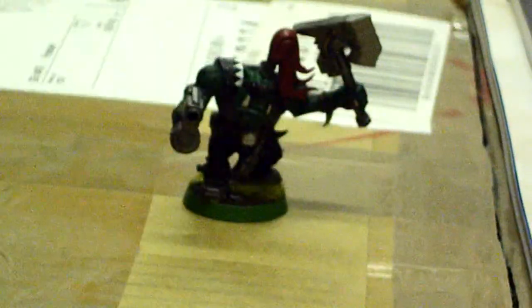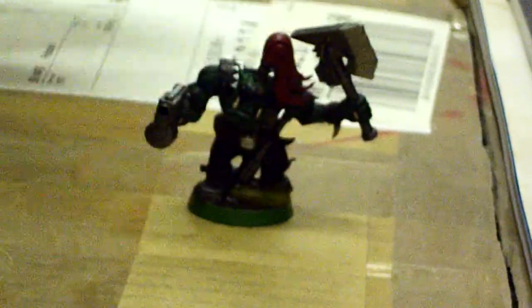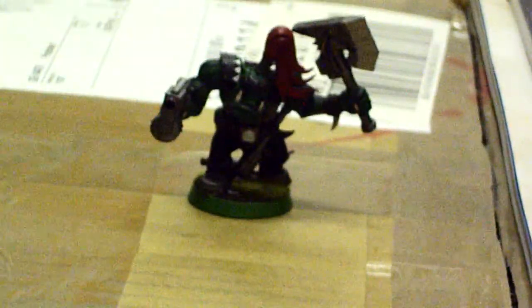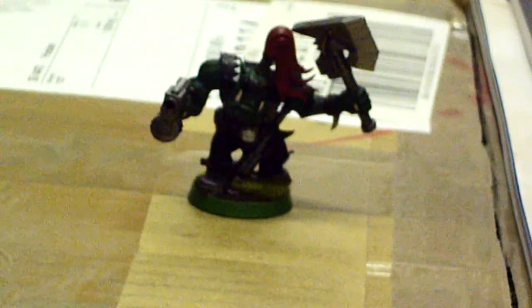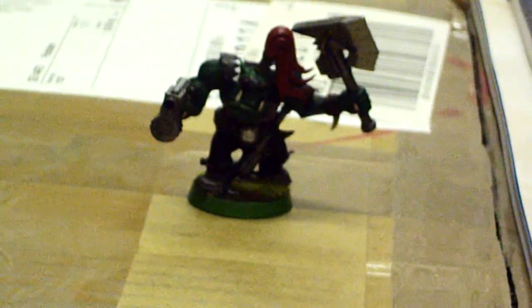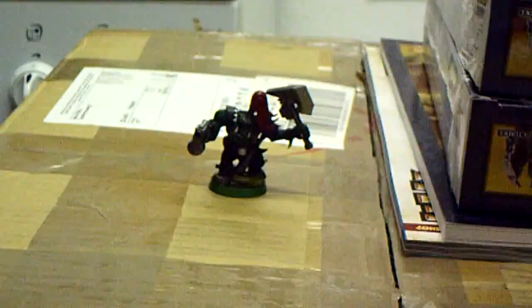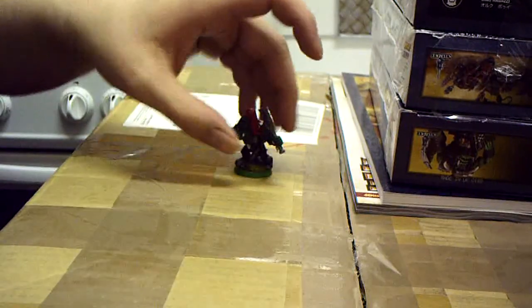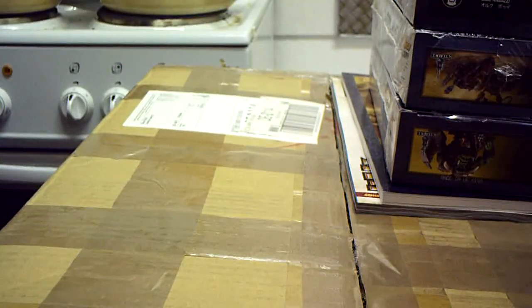So I'm interested mainly in Nobz. This is a Nob here from the Assault on Black Reach. Not really from this box, I don't have this. This was free in a White Dwarf, but you get the idea. And again, I got interested in Nobz. I know they are highly customizable. You can equip them with basically everything from the Ork army.